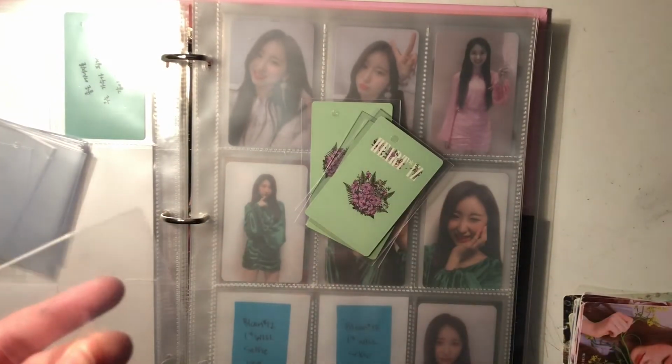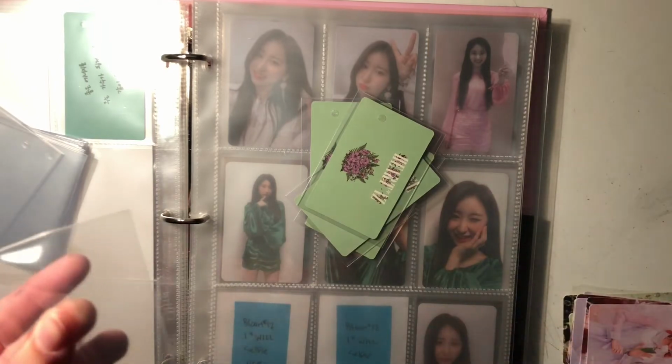So I'm going to sleeve these. I'll probably speed this part up after I'm done talking. A little boring, but.